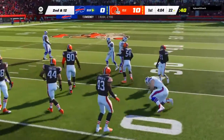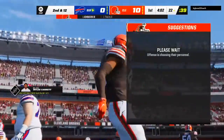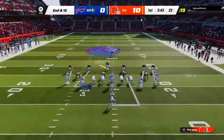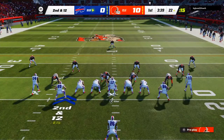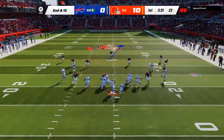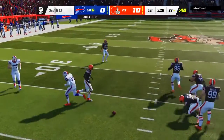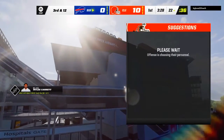And this one goes nowhere. Losing yardage back at the 22. 2 yards the loss, 2nd and 12. Throwing now is Allen. And this one incomplete. Too much contact to hold on to that one, and it's 3rd down.